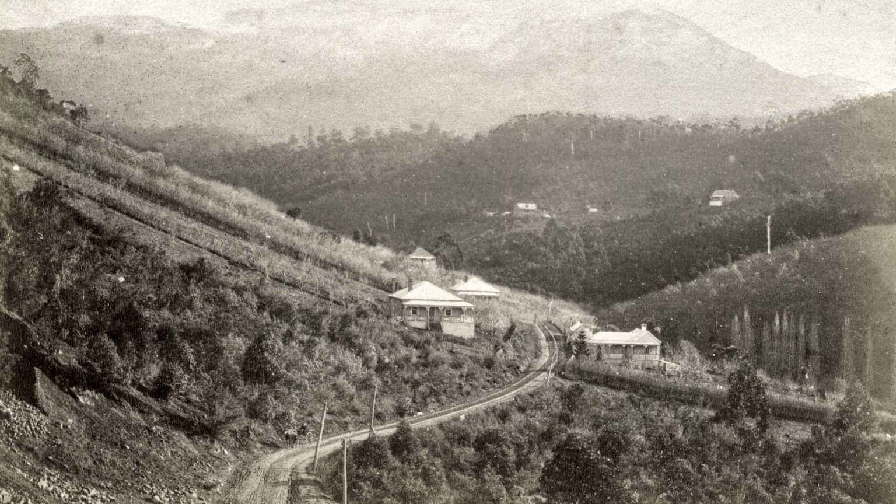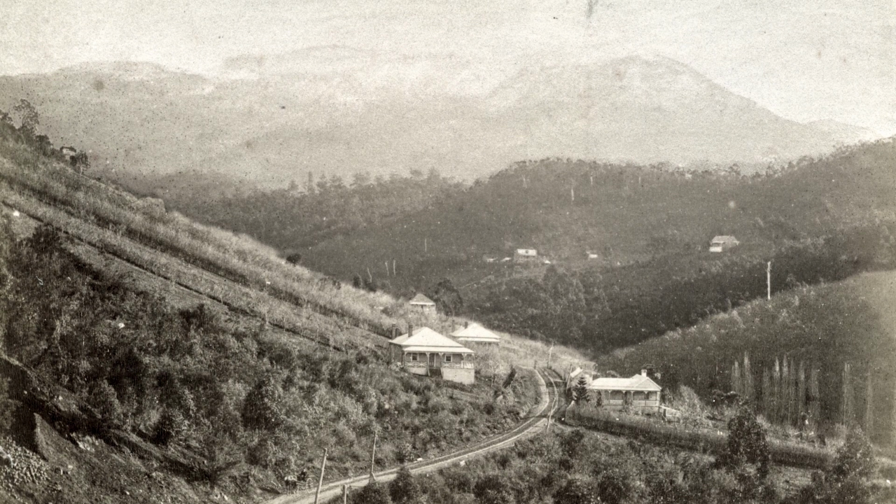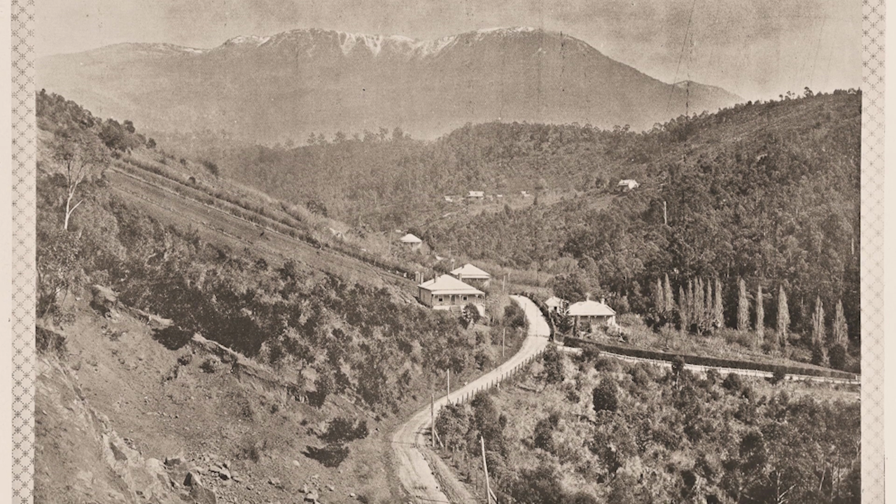Waterworks Road with Mt Wellington in the distance by J.W. Beatty. Here's a similar one from Colin Dennison's collection.